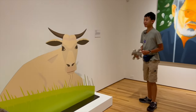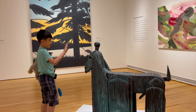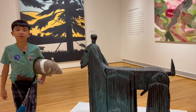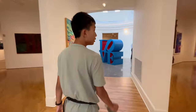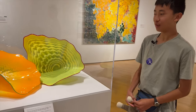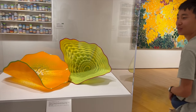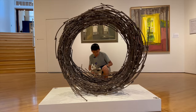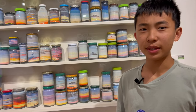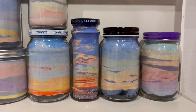Guess what this art piece is titled? Moo. It's titled Cow. There should be one with hazards. I saw this piece from a distance and I was like, ooh, Chihuly. And I came here to confirm it really is from Chihuly. This might be my favorite piece at the museum. It's sand art, and some of them, well, most of them look like landscapes.